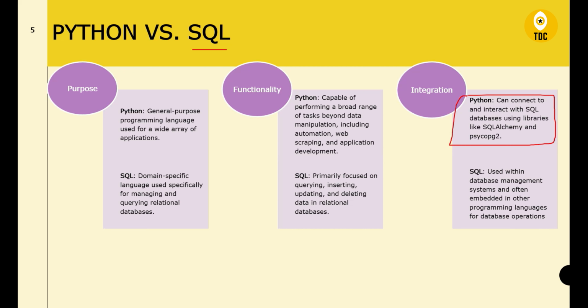So SQL is not so user friendly in terms of integration because it works in a silo, and it does the operations only in a particular RDBMS. And if you want to interact with data between different RDBMS systems, it is quite not so simple in most of the cases, right?